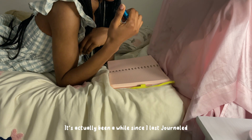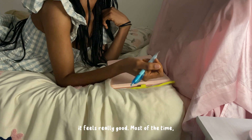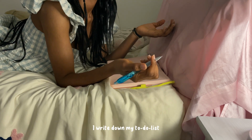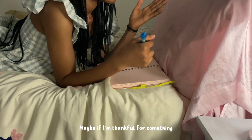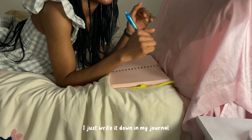It's been a while since I last journaled. I don't really journal all the time, but anytime I journal, it feels really good. Most of the time I write down my to-do list, and maybe if I'm thankful for something, I just write it down in my journal.